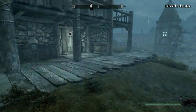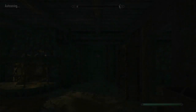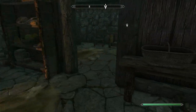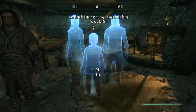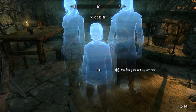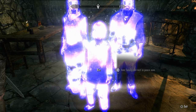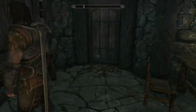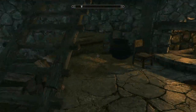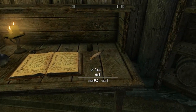Cool. A little bit. Oh dear. Alright. Bit of a hiccup. Is that the entire... Oh no, wait, there's more. Ghost family. Yes? Thanks a lot. Here, take this, for all your hard work. Key to Golden Hills Plantation. Alright, so this place is ours now. Cool. Complete with murder mystery, ghost family. We have a farm.